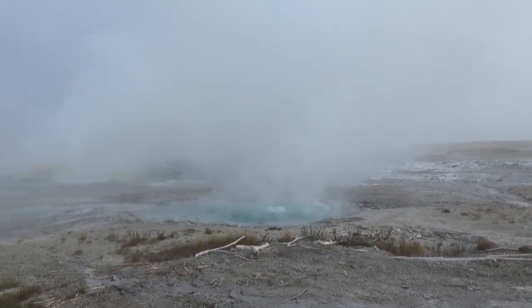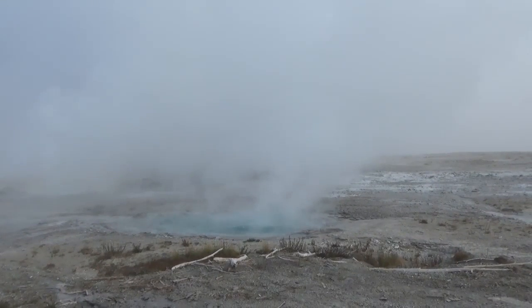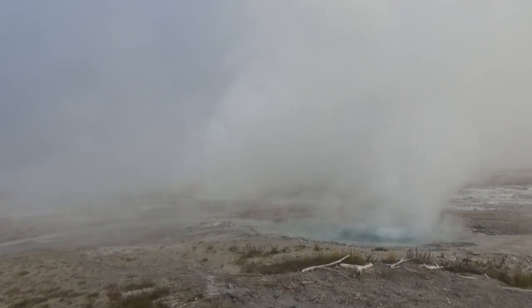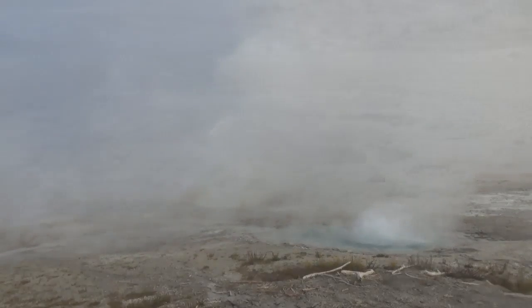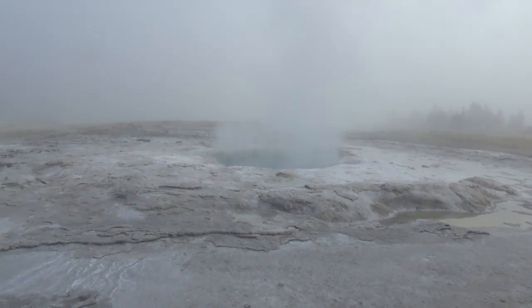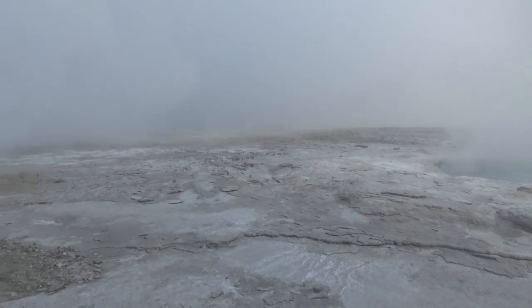And so this was our first stop this morning. And very cold, so there's a lot of fog. But it was a choice: do we deal with the fog or not come here? And so we apologize that it's so foggy, but we did the best we could. And it's well worth the stop. Even with the fog, there's a lot of variety here.